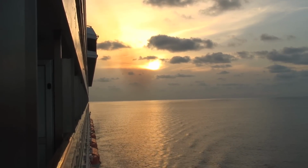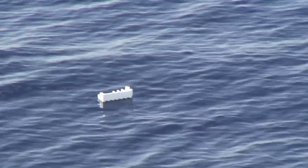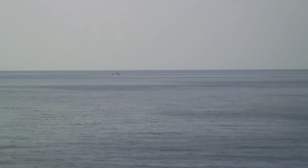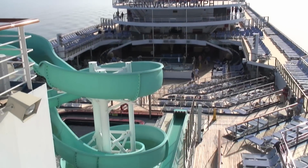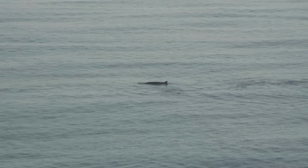Sunrise, first thing in the morning. Another day commences. Now, I'm not usually the environmentalist type, but it is really appalling what we're doing to our oceans. This is probably a Cuban Coast Guard, as we are now sailing very close to Cuba's northern shores. As you can see, the ship is still asleep, but not for long. We see dolphins.